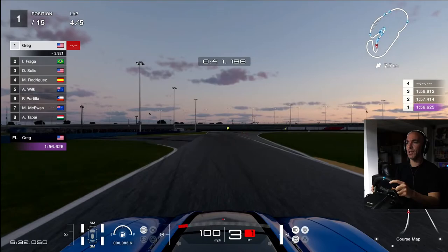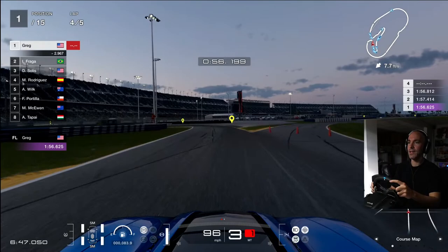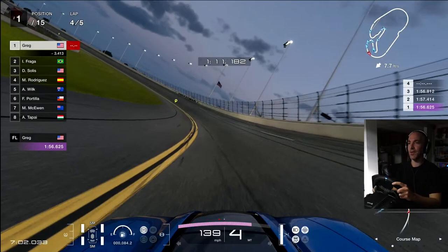I might have some penalties that I have to take advantage of. Or they have to take advantage of me, really. I don't know. Probably for ramming that guy, I would imagine. Okay, take it easy here. Just kind of got to get into the flow a little bit. Headlights on. We're racing at night at Daytona, baby. Oh, they're saying that I'm up half a second. I don't know. Maybe that was just my lap time.